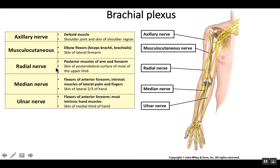The radial nerve innervates your posterior muscles of the arm and forearm. An example would be your triceps brachii. It's a muscle of the posterior arm. And then it innervates the skin of the posterior lateral surface of most of the upper limb. So most of the back of your arm is radial nerve. You'll notice that the radial nerve kind of disappears on us in this picture because it's going in the back.